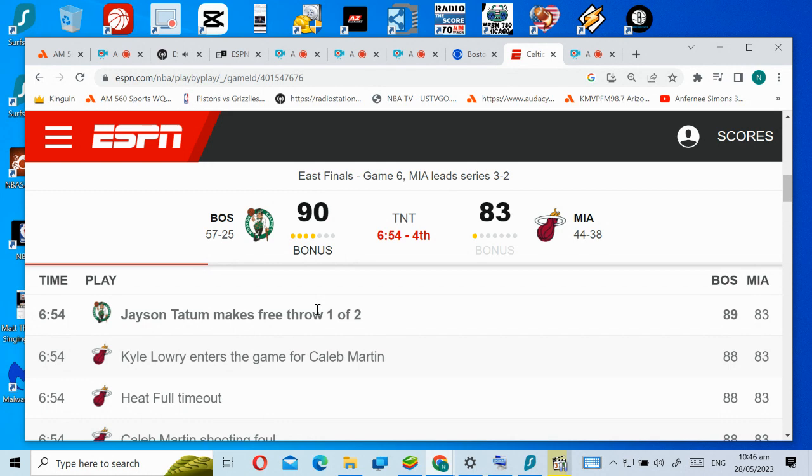Kevin with you inside our Granger studio. What a ball game this is. 6:54 to go in the fourth quarter. Boston by 5, 88-83. The next time we are with you, it's not certain yet.